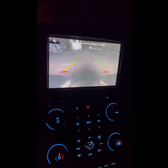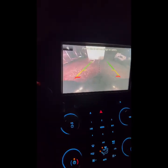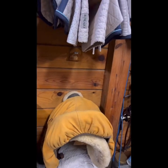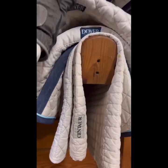So thank goodness for these backup cameras. They make this job so much easier. You don't have to keep going back and forth all the time. So this job was great. After I hitch up the trailer, pull it down to the barn, and I go into the tack room and I grab my tack, grab my saddle, a saddle pad, and I grab my stud guard.